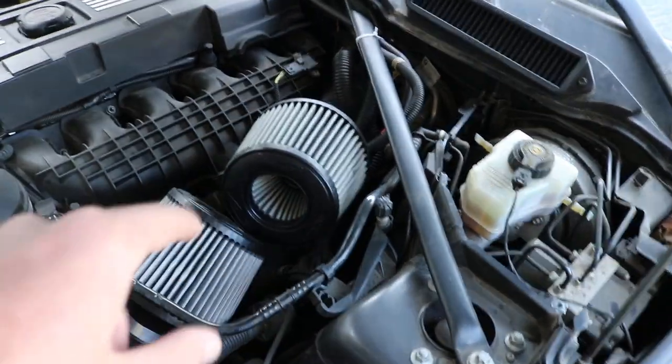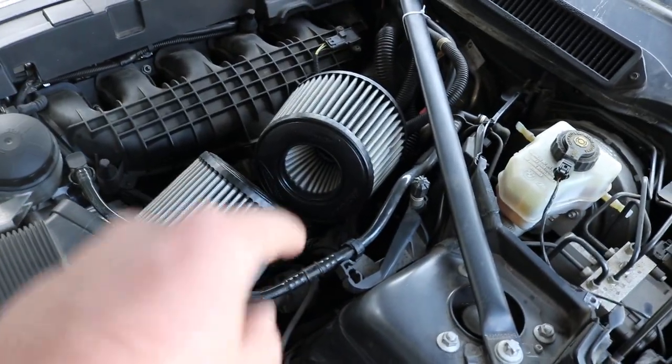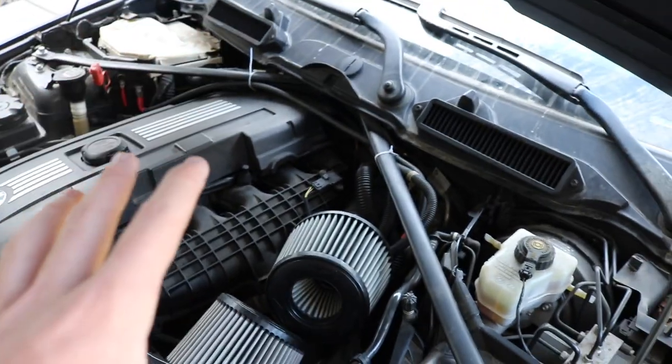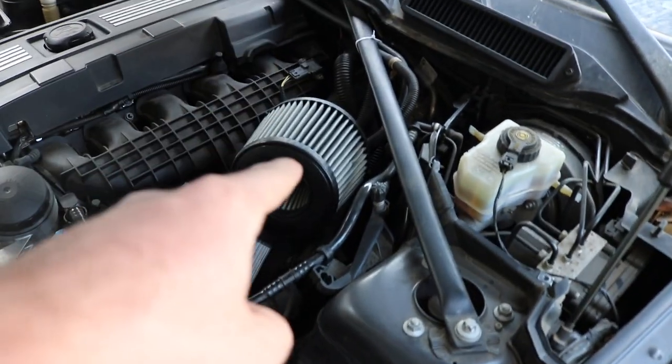So I'm just gonna go ahead, remove the intake and remove the tune, because I am getting a new tune for this car. So I'm actually gonna remove the JB Plus for now. But that's the only thing I'm gonna be doing right now. But to get to the tune, I gotta remove this intake right here.